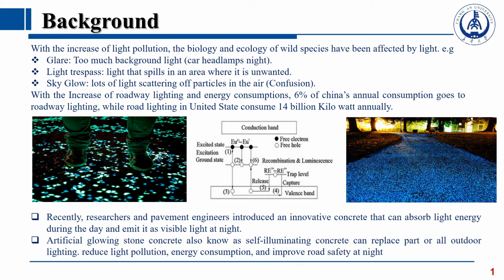Artificial glow stone concrete, also known as self-illuminating concrete, is a technology that changes old roadway, parking lot, sidewalk, and outdoor recreation surfaces from reflecting into absorbing and retaining light, and then emitting the retained light in the form of visible light. Driving at night can be dangerous, especially in low light areas.